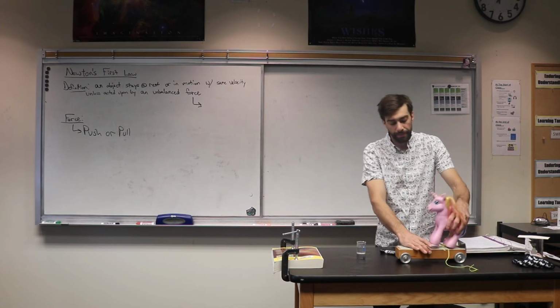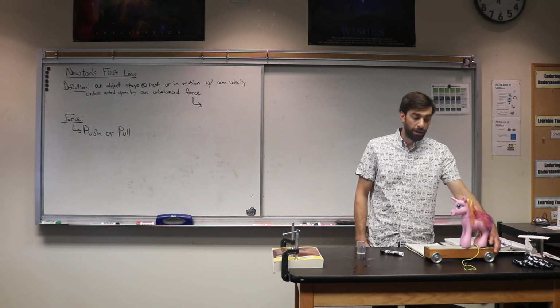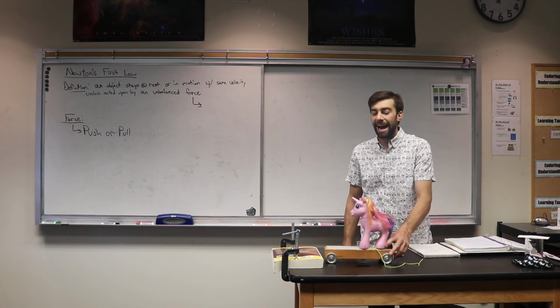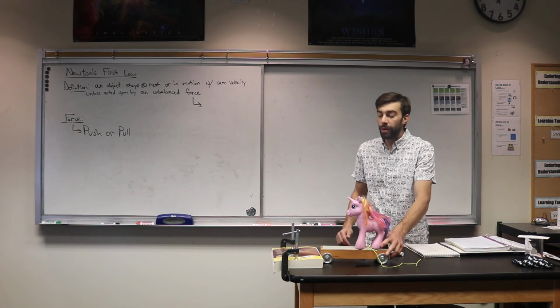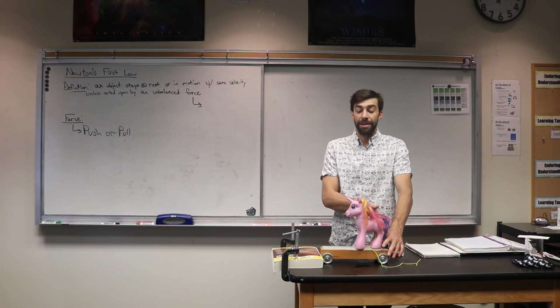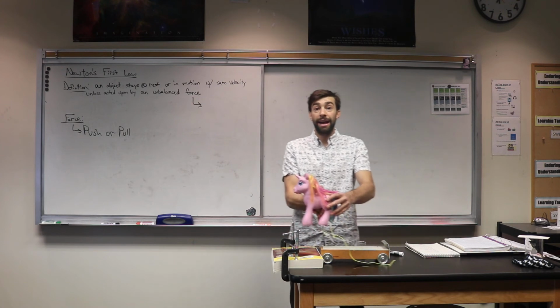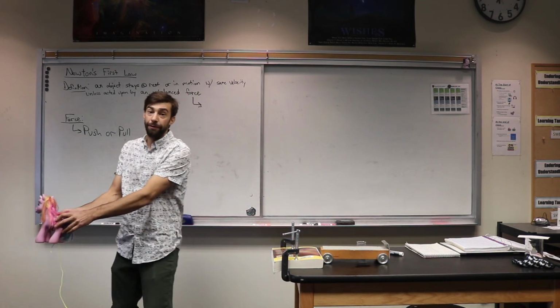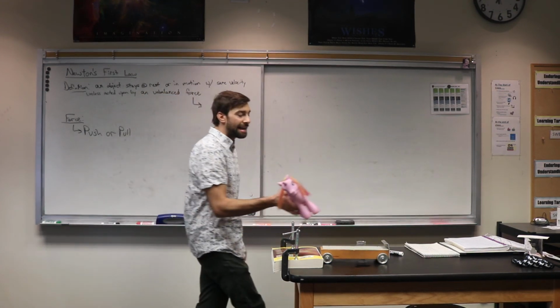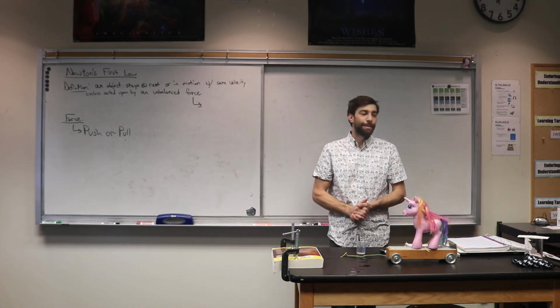Physics Pony, driving along. Why does Physics Pony go flying? Well, Physics Pony is already moving at a high speed, and then when the car stops, Physics Pony without their seatbelt wants to continue moving at the speed they were moving, and therefore goes flying, which is a sad day for Physics Pony, and that's why we all wear our seatbelts.